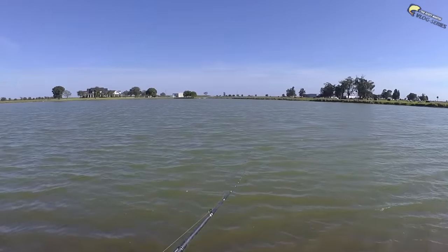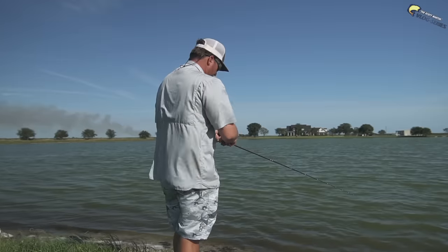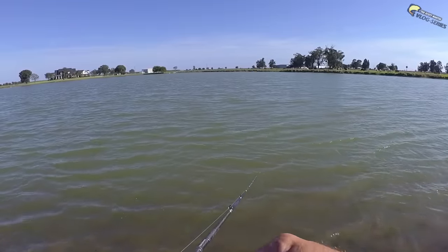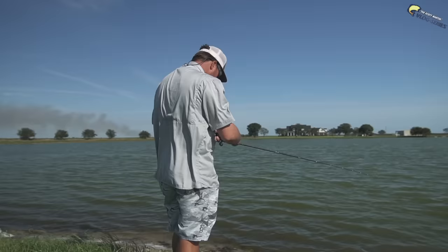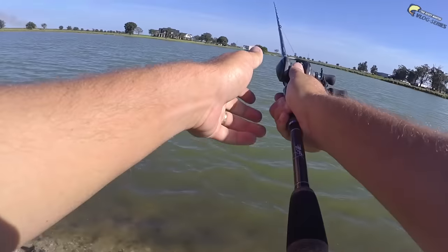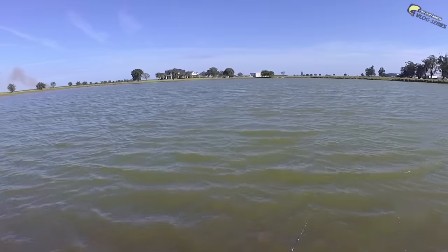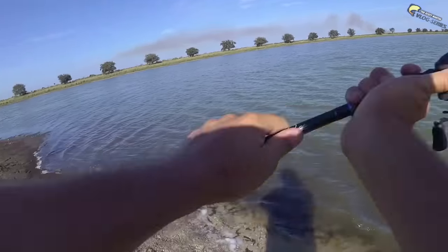Slow retrieve. I can feel those blades thumping good. If you start hitting grass, just kind of twitch your rod, speed up your retrieve just a little bit. So we're gonna have to figure out what adjustments we need to make to get these fish to bite.